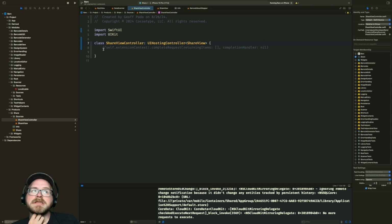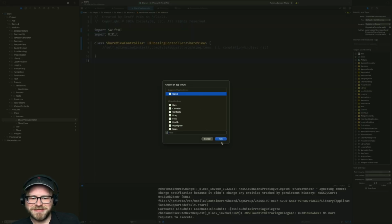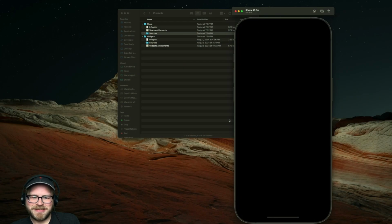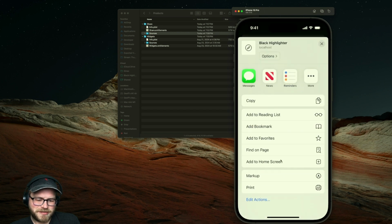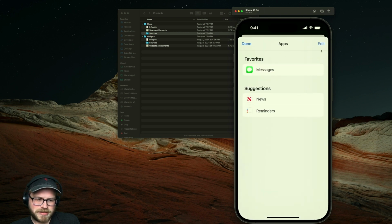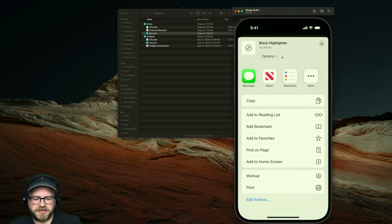Now, the interesting thing is, what gets called here when it gets built? Is this going to work? Let's find out. Let's just build and run it and see what happens. Why not? Let's just find out. Share. More. Not in here. Okay, hold on. We definitely have problems.